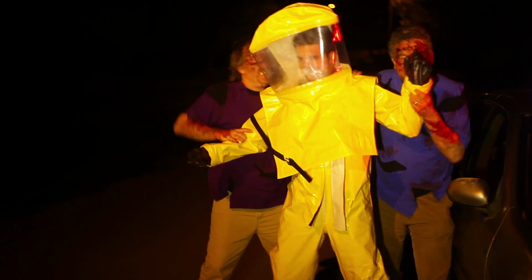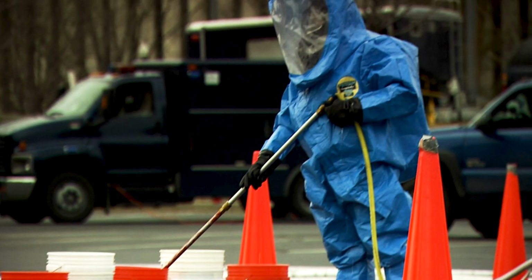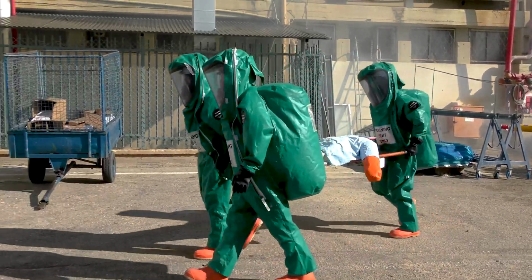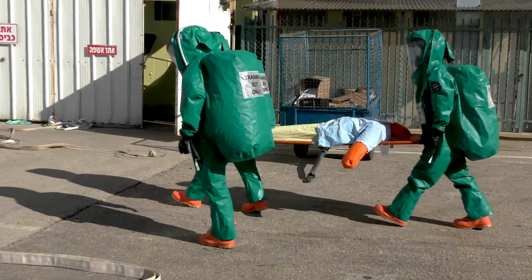And finally, the EPA suggestion for a Level A suit. If you've ever seen Bubble Boy, you kind of have an idea what we're talking about. If you've ever seen a zombie apocalypse movie or something dealing with a biological outbreak, these are essentially astronaut suits that completely enclose the entire body, are self-contained breathing, and are about the highest level of protection available for just about anybody.